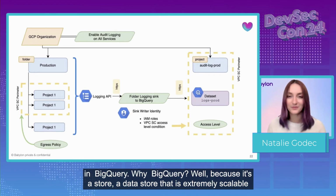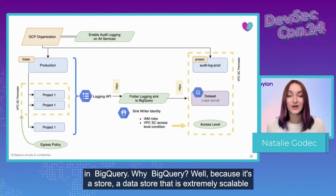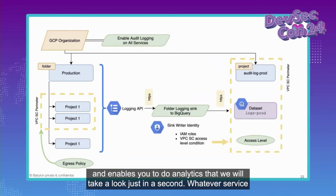Why BigQuery? Well, because it's a data store that is extremely scalable and enables you to do analytics that we will take a look at just in a second.